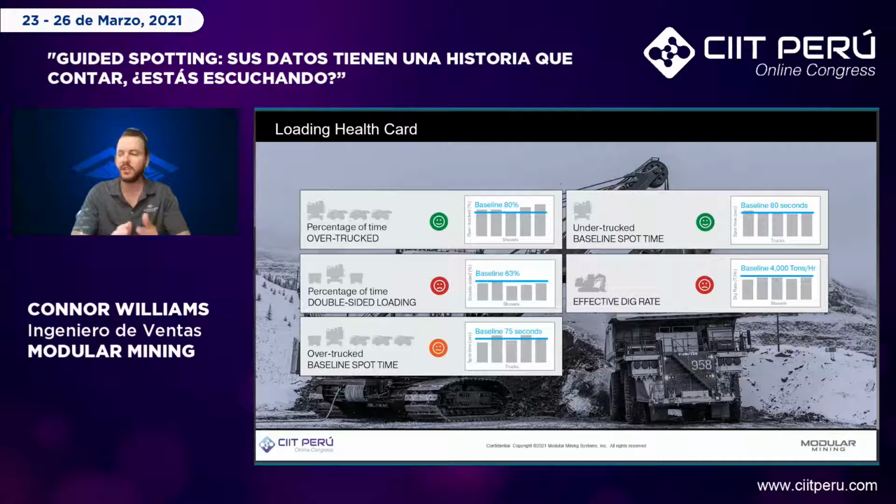So this is a loading health card, an example of one from Mine Bravo. You may be able to see something like this with this data. You'll be able to manufacture a card such as this. As we can see here, the 5 quantifiable shovel characteristics that we discussed on the previous slide have been assigned a health rating.